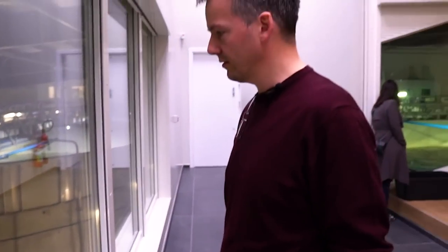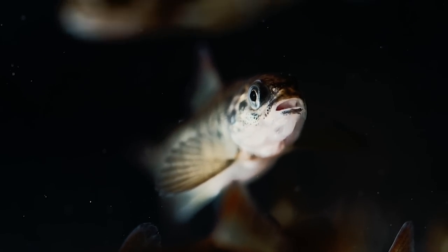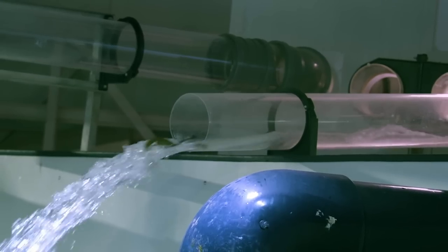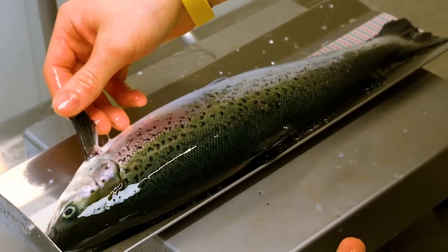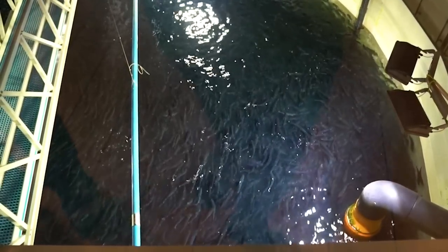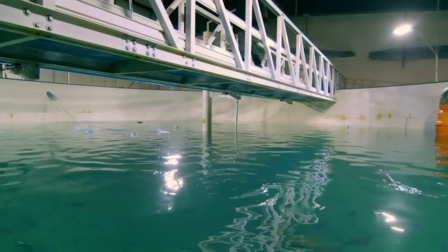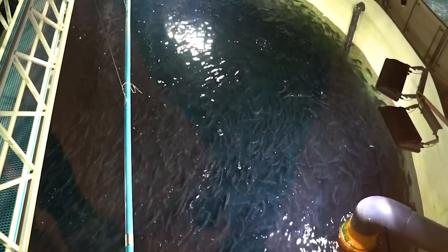Then it will be vaccinated through a fully automatic vaccination machine. After that it is transferred to bigger tanks, around 500 cubic meters of water each. When it's around 200-300 grams, it's transferred to 1200 cubic meter tanks, where they grow to around 500 grams. This is one section of the biggest tanks we have. We have 16 such tanks. The volume of each tank is 1300 cubic meters of water, with around 100,000 fish inside each tank. It's around 6 meters deep and 18 meters in diameter.